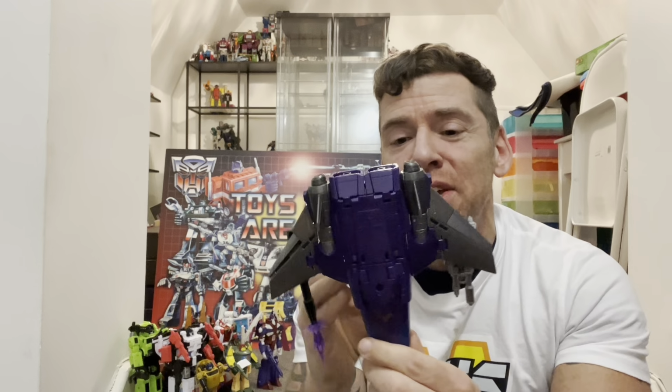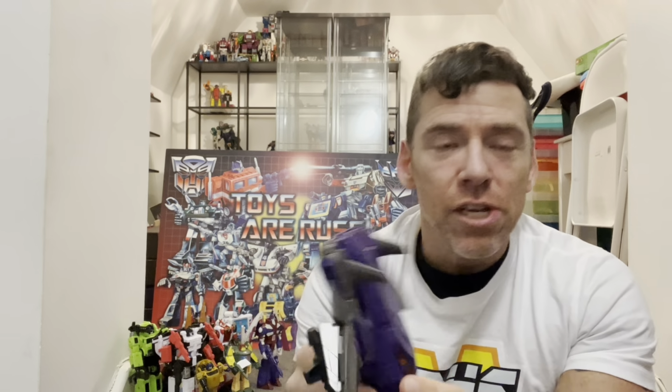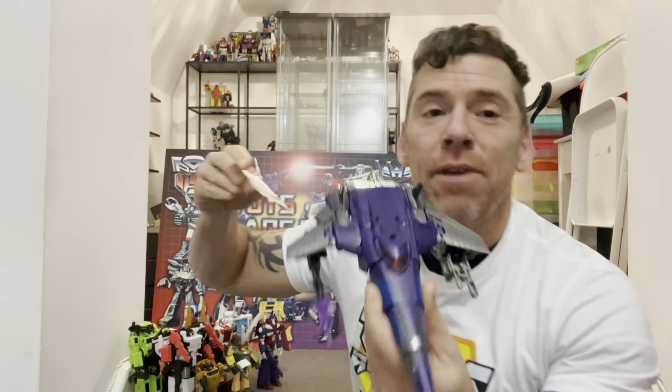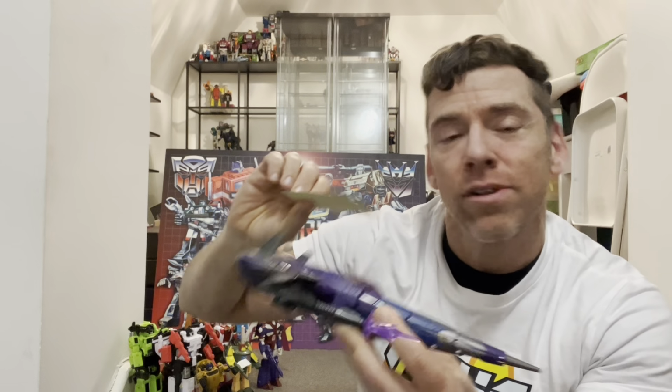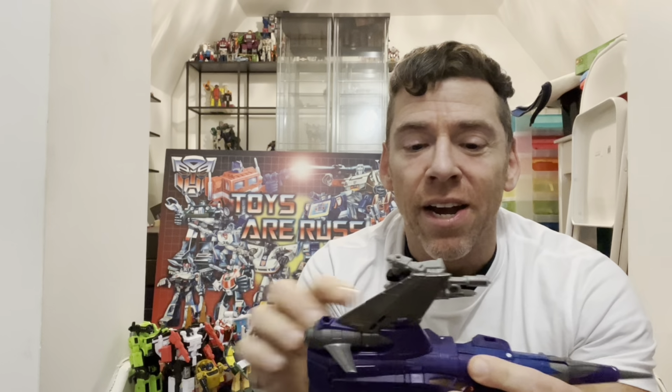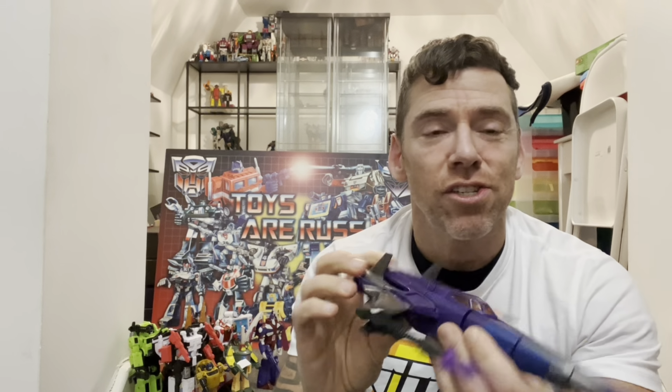This version, of course, is exactly the same mold, but look at the colours. The colours are the G1 toy. The G1 toy I, again, absolutely loved. I thought it was fantastic. I've still got the stickers here. Let me know in the comments, do I sticker him up or not? Because I'm looking at him thinking, maybe I should, maybe I shouldn't. But yeah, it's just beautiful.